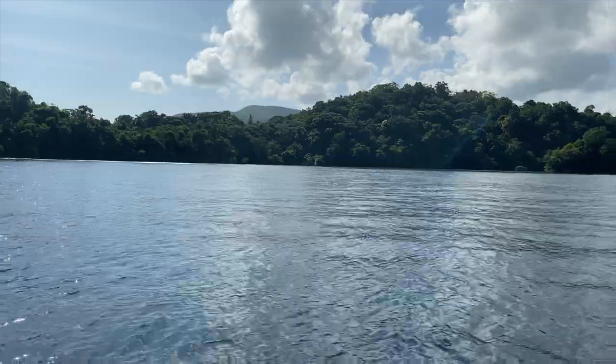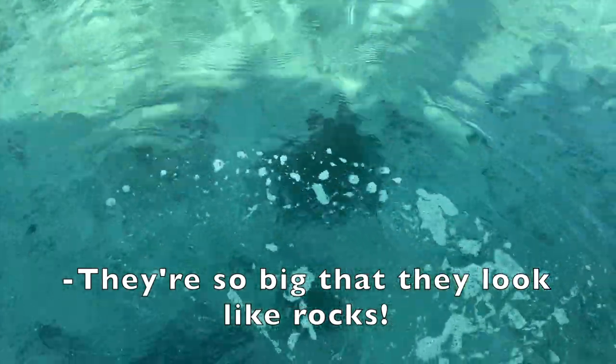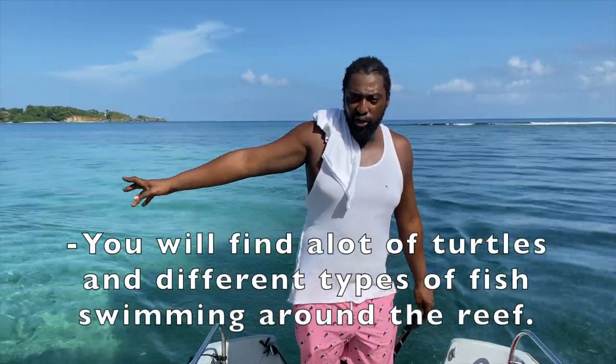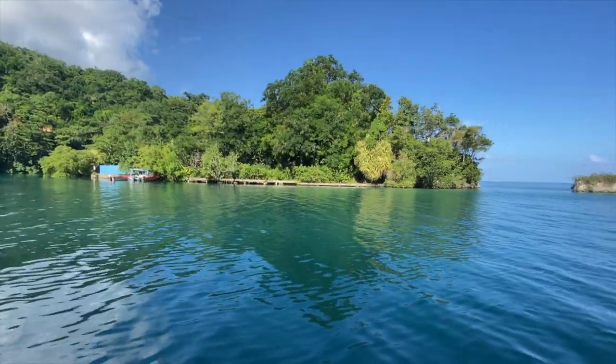We are turtle searching. Water is so pretty. So we are on the way back. I see him. Yes, there he is. Nice. There he is right here. Them big turtle. Hi, guy. Ooh, another one. Them big, so till they look like rock. Sanctuary, no fishing allowed. Oh, so you find a lot of turtles, all different types of fish coming back around the reef. So gorgeous. Hi!